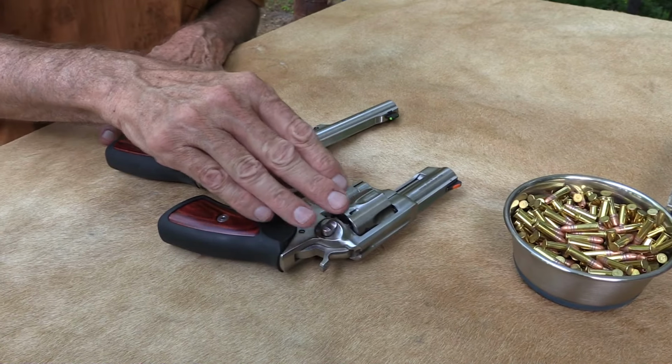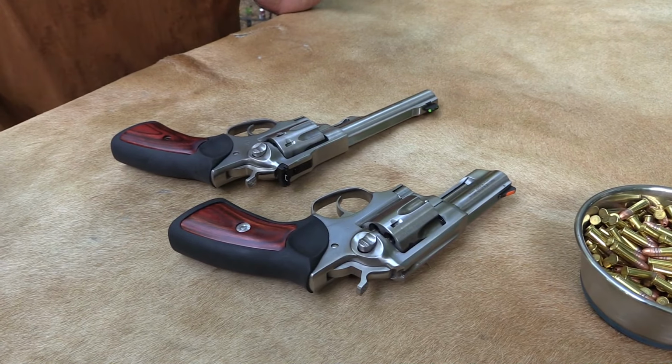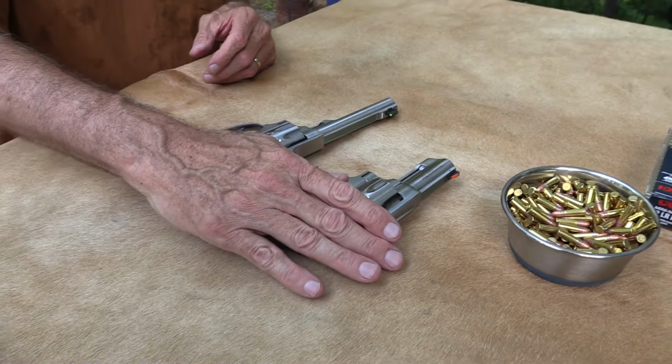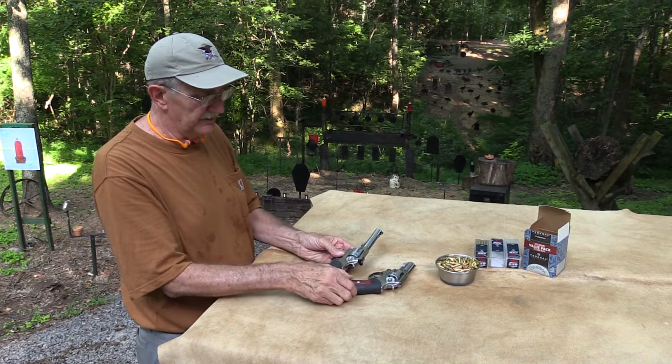I like the Ruger and I like the Smith & Wesson both. I like the Smith just a little bit better, but you don't have to choose. Maybe you can have both. That's what I did, because I like them both, all right? I'm a little partial to Smith, but these Rugers are nice. They're made really well. So you see the similarities there, don't you?